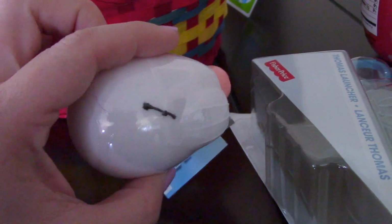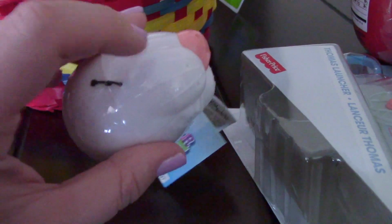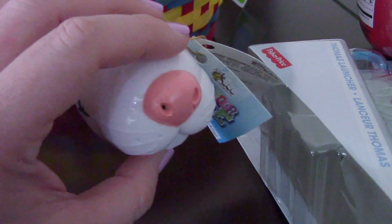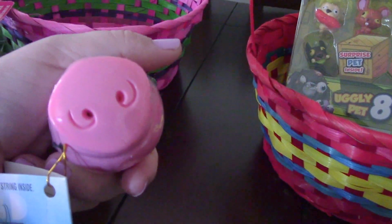Oh, I also got him, this is a cute little, it's like a surprise egg. Inside it's filled with jelly beans, I believe. And then it also has a string and this part actually turns into a little bunny mask so he can play with that later. I did get one of those for my daughter too. Oh yeah, here's hers. I got her the pig one. So she's got the pig mask and he's got the bunny mask.